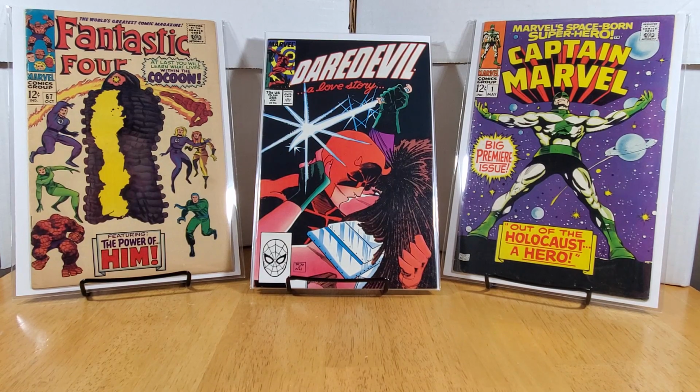I think he did work on Spectacular Spider-Man, at least earlier in the run. But this is kind of weird artwork on Daredevil for me. But for $1, I grabbed it. I think I have another copy of this as well.